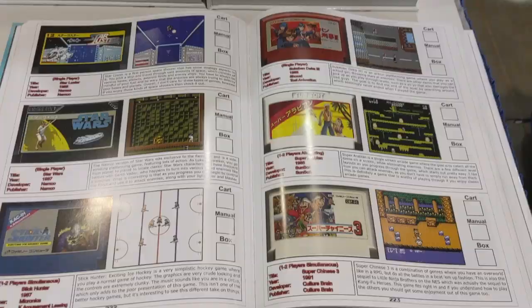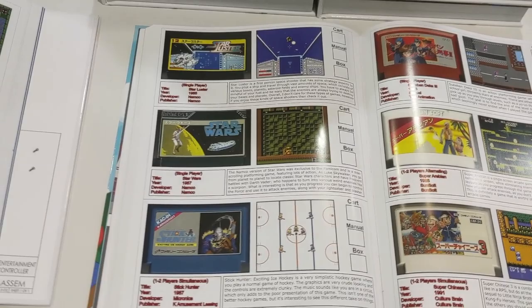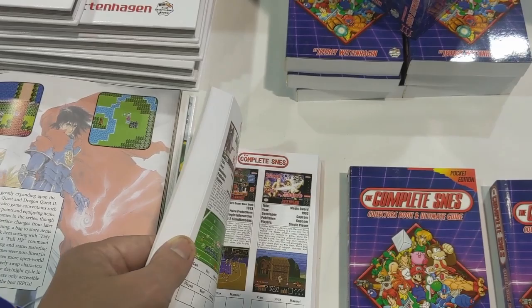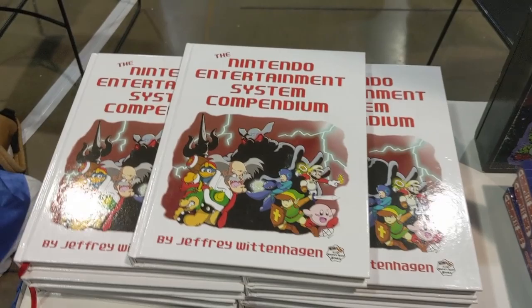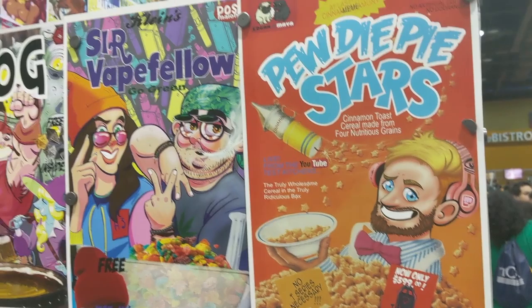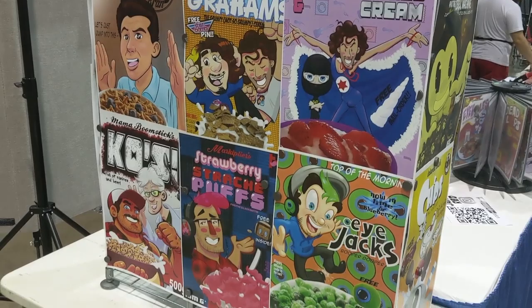Always great stuff by Jeffrey Wittenhagen. Cool. Socks the Cat. What? Even the little books, the pocket edition. When in doubt, there you go. This one's a great one too. Love it. I mean, I gotta appreciate anything cereal related. I love that.